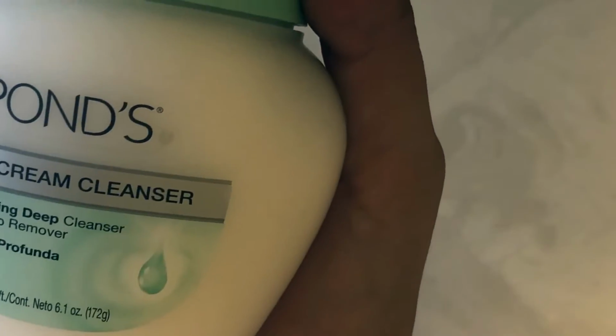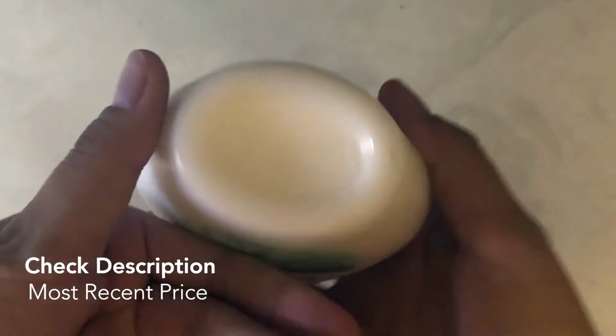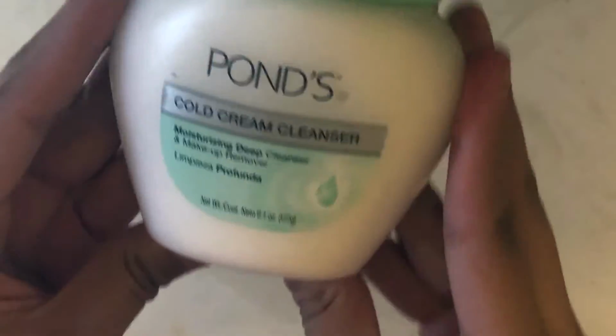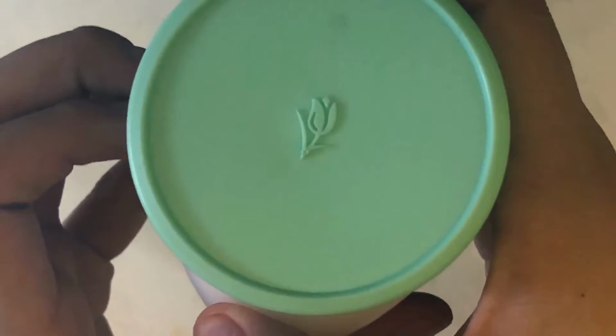Right here, this is a 6.1 ounce one, and it does come in a plastic container. This is the bottom size. It has a little curvy shape. This is the top lid. It has a little flower. I'll open this up.